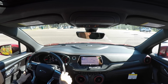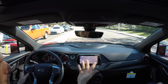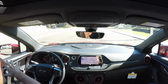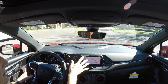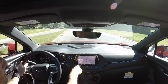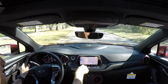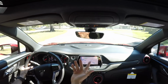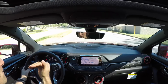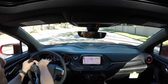Guys, we're leaving Moss Family Chevrolet in the 2019 Chevy Blazer RS. I'll be honest, lots of space right here, feels good. I like the visibility out the side windows, the front and the back. The navigation, the infotainment, very nice size. My only problem, like I said, it's a little bit tilted and it's a little bit difficult to get your finger to make sure you're hitting the right one that you want. Overall, very comfortable. I like the actual placement of the steering wheel. It does have an electric, telescoping, and fully adjustable steering wheel.